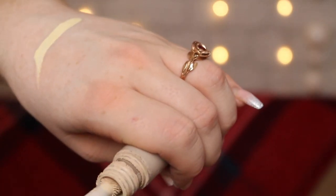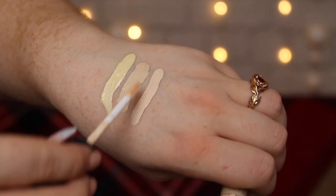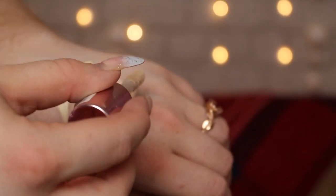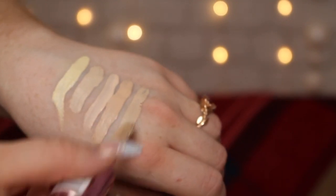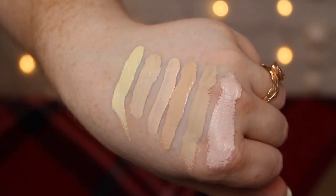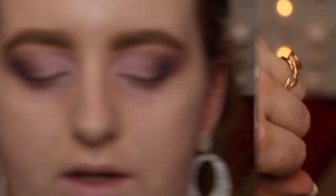So this is Tarte Shape Tape in the shade Fair. This is the Barry M All Night Long Concealer in Milk. This is the Jouer Essential High Coverage Concealer in the shade Lace. So far it's the yellowest of them all. This is the Makeup Revolution Conceal and Define Concealer in the shade C1. And then I have the Makeup Revolution Conceal and Define in C.5. I'm running out of room here. And that's all of them all together. As you can see, this is the lightest, this is the yellowest out of all of the concealers that I ever have used. It feels very creamy on the back of my hand, almost like a slightly whipped consistency.